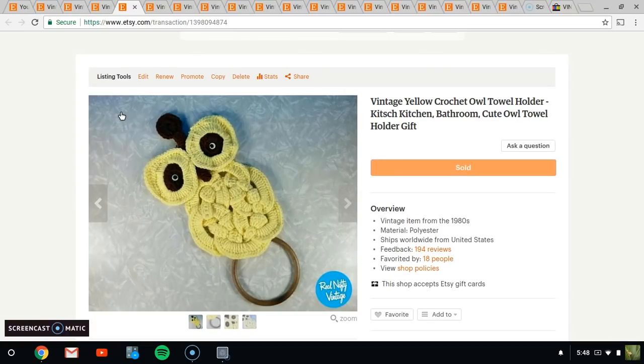I've had it in my shop for many, many months now, and it finally sold after I lowered it multiple times. But luckily, I did make a little bit of money on the shipping because I charged for a pound, and it was obviously less than a pound. So I think I made $1 or $2 on the shipping overages.